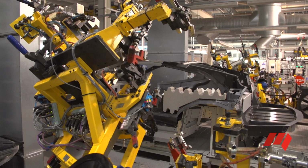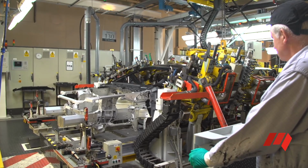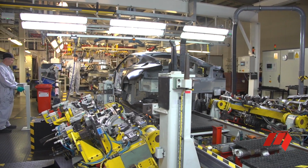Now, John, what do you reckon this robot's called here? Probably something unadventurous, like robot number 1. It's actually called the James Bonder. Oh, does that mean it's powered by Martini? Probably, but it's actually one of the bonding adhesives for the aluminium parts in the car.